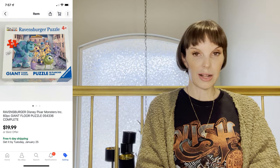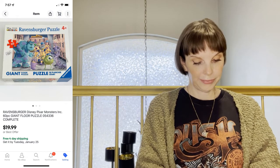So this one was the new Pioneer. It sold for $8.08, and our cost was $0. Next up was purchased at the Goodwill bins, and it was a giant floor puzzle for kids for the movie Monsters, Inc. It sold for $19.99, and our cost was 92 cents.